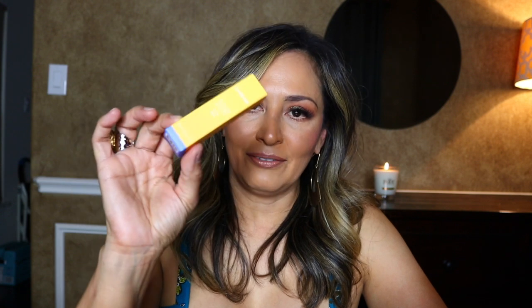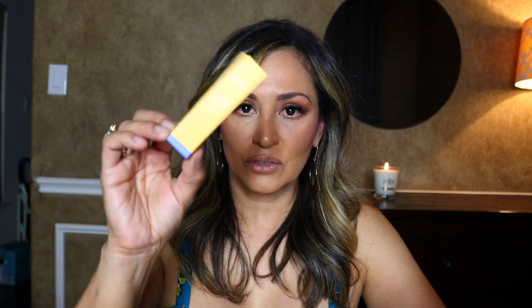Anyway, I will say that I purchased the Milk Makeup Balm during the sale, and guys, that balm made my lips so dry and flaky. It really ruined my lips. I've heard so many good things about that lip balm, but it just did not work for me because it dried my lips out. But I'm so glad that I found this one because this one really works for my chapped lips.